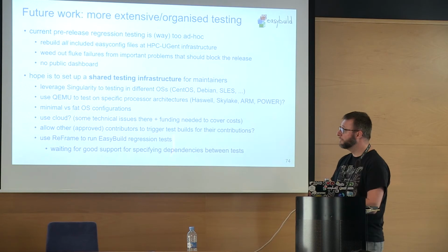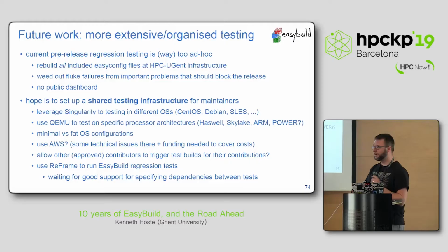Use cloud, because if we want to share it with people around the world and give people access to it, this may be the only really feasible option. And also using ReFrame to drive this regression testing could make sense, yeah.